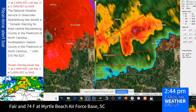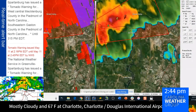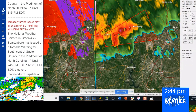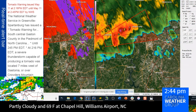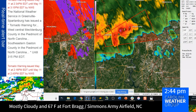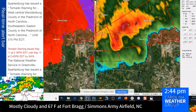So we'll have to see if we can get any more inflow to be ingested with this storm. You can see this area doesn't have a lot of moisture, so we could see some inflow being fed back in, and we can kind of see this storm reform. But again, along Interstate 85 right now between Gastonia and Belmont, you want to be in your safe place as this tornado warned storm continues to move into this area.